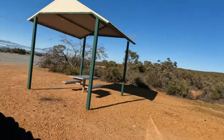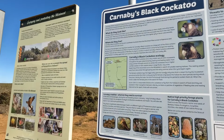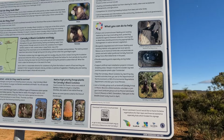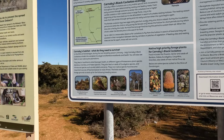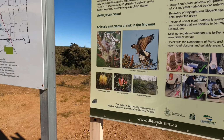It's just one thing, take your own rubbish. There's no drinking water or anything like that. It's a nice area just to relax. And if you're a bird lover, you've got the black cockatoo. I'll explain to you about the cockatoos, where they nest and all this sort of stuff. And if you want information, just download it here on your phone and get more of what you want to know about it.